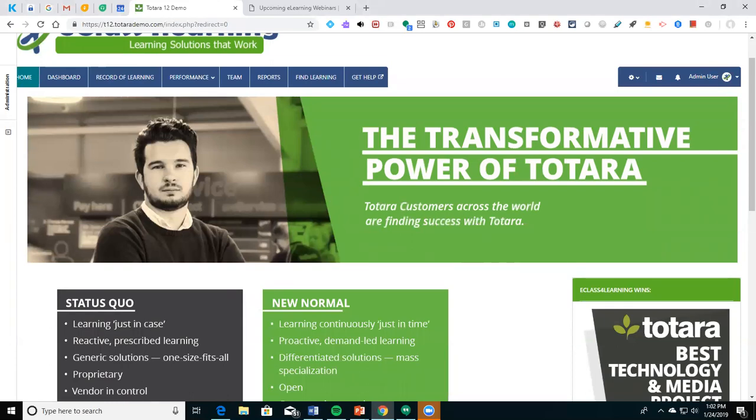First of all, we have our main Totara menu across the top. And of course, you can add your logo, your colors, your own branding, just like you did in the previous versions. And we can help with that too. This is using the Basis theme, and I used a combination of the color pickers and a little bit of CSS to help me out.